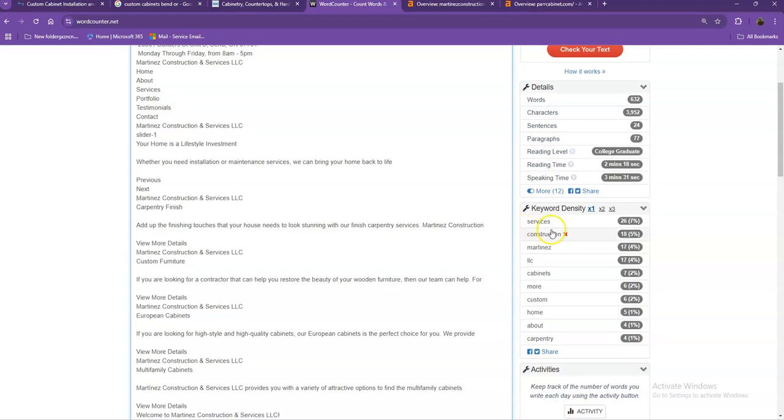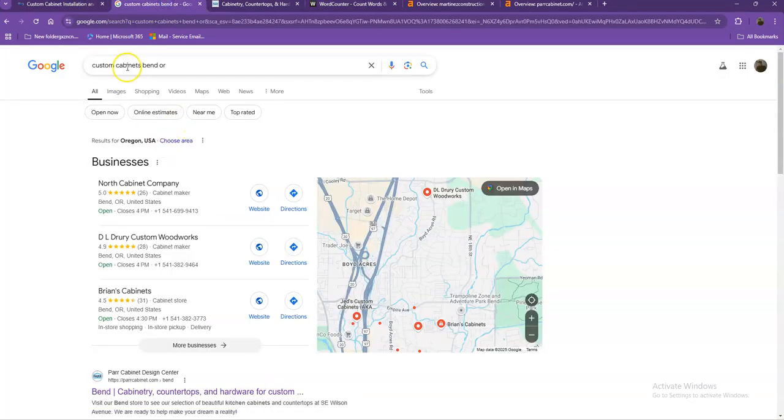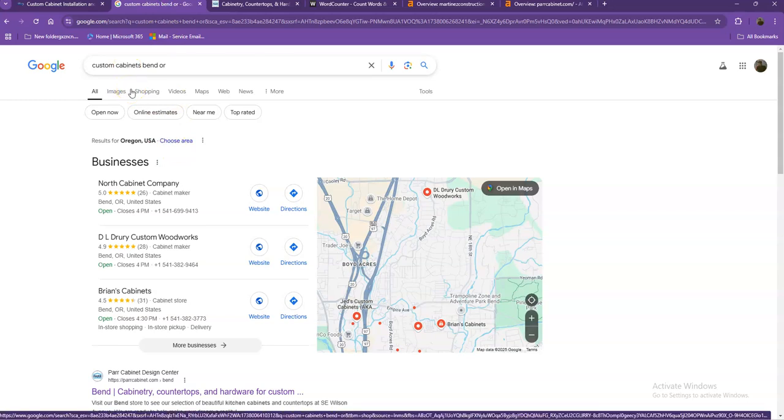Another thing we like to talk about is keywords. Google is also looking for keywords. It's looking for what the site should be found for. So if you have the exact words listed multiple times on your website, you're going to be really relevant for that search. And of course, Google is going to be willing to put you higher in the results. So I did a quick search and I used the keyword custom cabinets in Bend, Oregon, which is a pretty good example of a strong keyword.